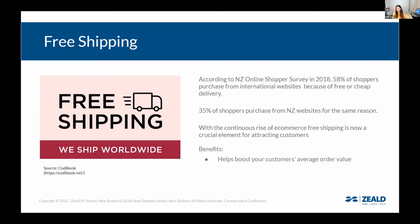What benefits does it offer? It helps boost your customers' average order value. They will buy more in case the shipping is free. It improves your brand reputation, encourages repeat purchases, and fosters customer loyalty. So free shipping, I mean, every now and then you should be promoting this offer. If not a necessity for all your customers, then on an average order value, or orders above $100, you can have this kind of free shipping functionality on your website.